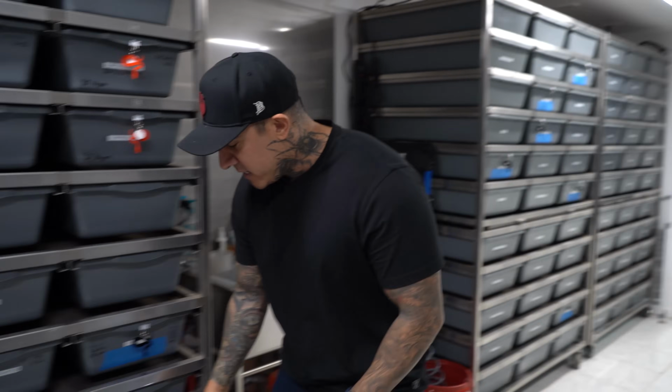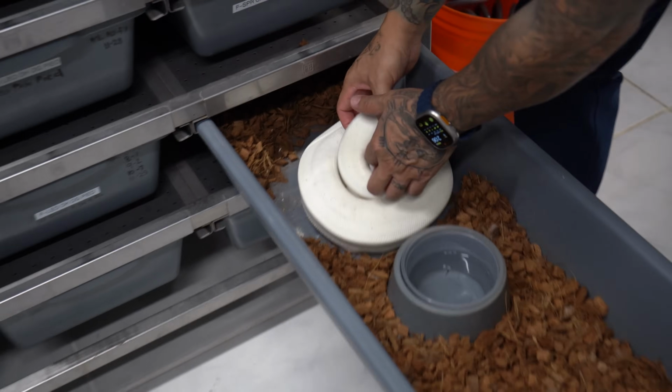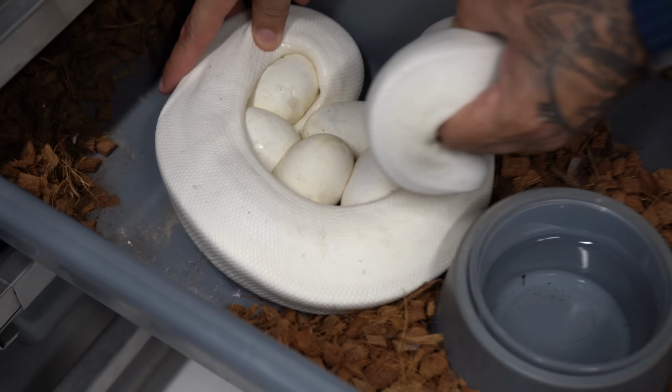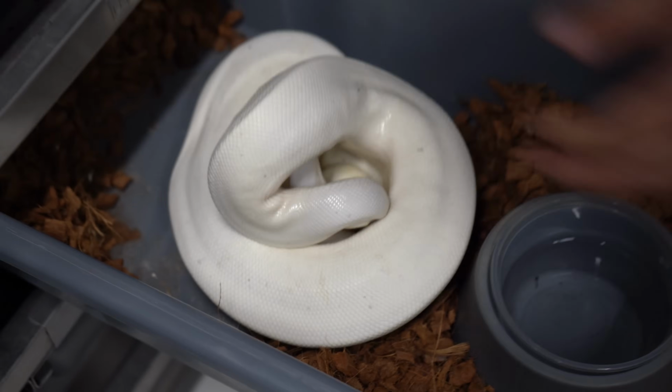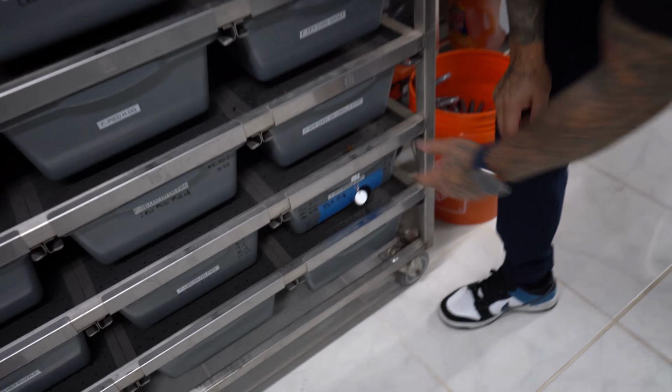So hopefully we have some really cool combos that are going to be hypo, and they're going to be 100% het clown. And this snake always leaves these little eggs. Look at this. Look at that. So we have 1, 2, 3, 4, 5, 6, 7 eggs. So we're gonna get this clutch out here real quick.